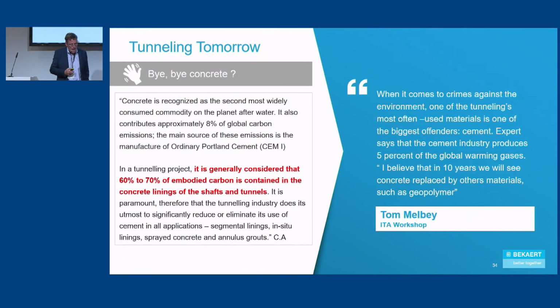So now let's move to the low carbon requirement, which is the second key major point. I quote Charles Allen, a well-known consultant, saying that today concrete is recognized as the second most widely consumed commodity of the planet after water. It also contributes approximately 8% of the global carbon. And when we go to the tunneling project, it is generally considered that 60 to 70% of the carbon consumption is due to the concrete lining itself.